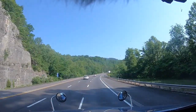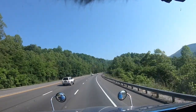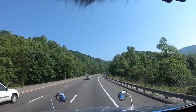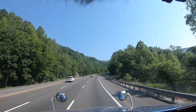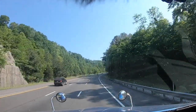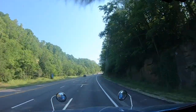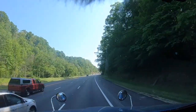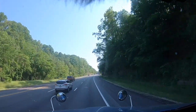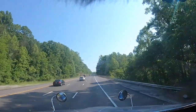So we got a box truck behind us. A little bit too close to my tail, but nothing I can do about that except keep doing what I'm doing. Scrubbing a little bit of speed, coming around the curve, and the angle of the hill pitches up just a little bit.